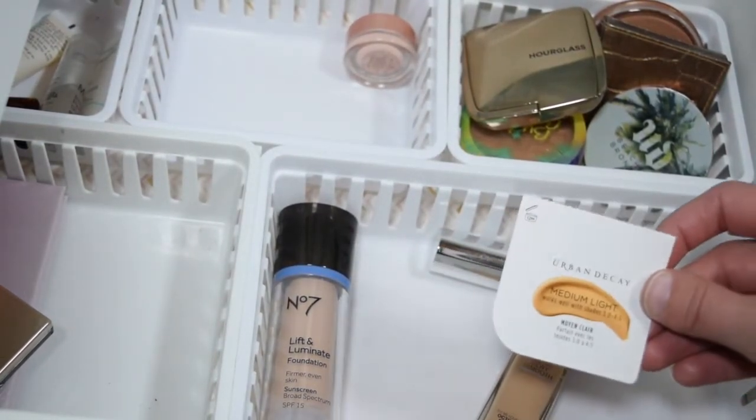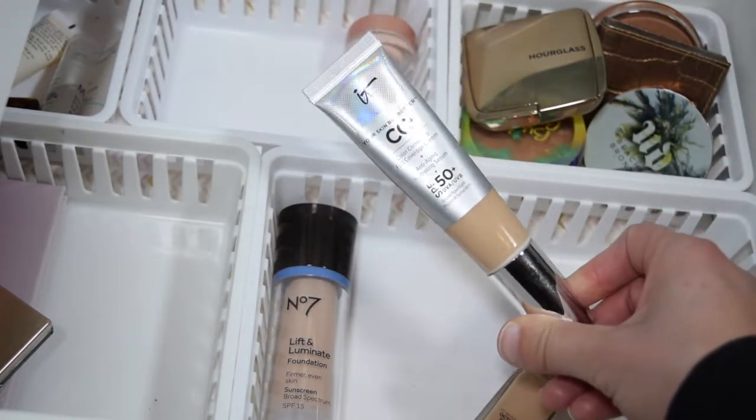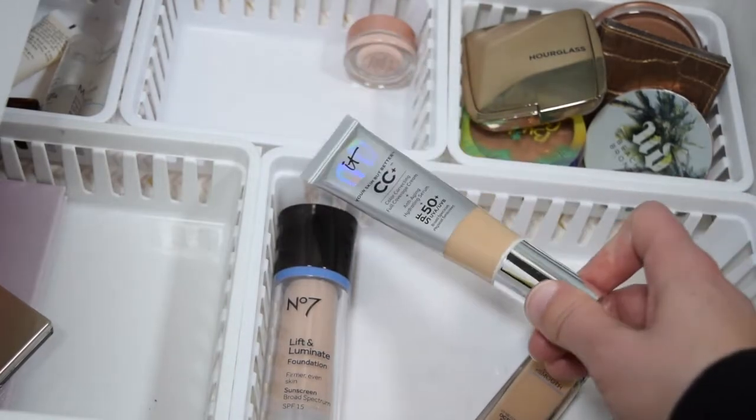Oh, I forgot I had this sample in here. We're going to leave that there. I definitely want to get the It Cosmetics CC Plus cream done. I panned 5 foundations last year. So I think putting a few in here is totally fine.